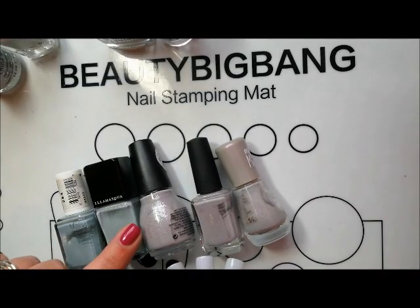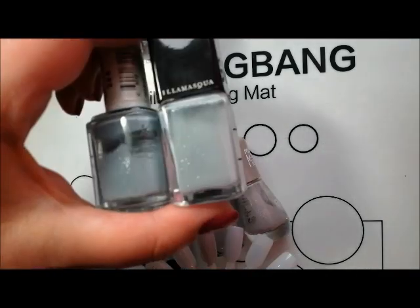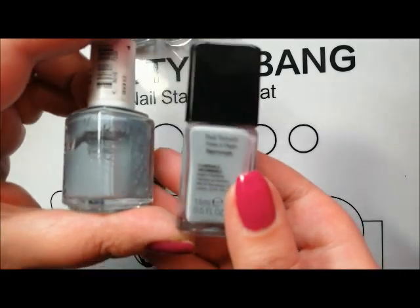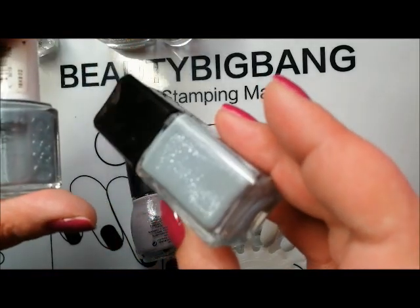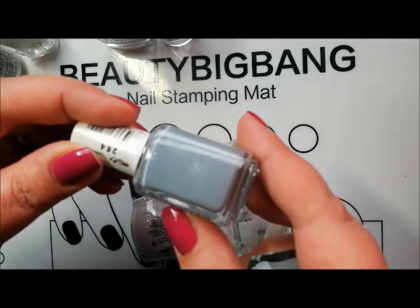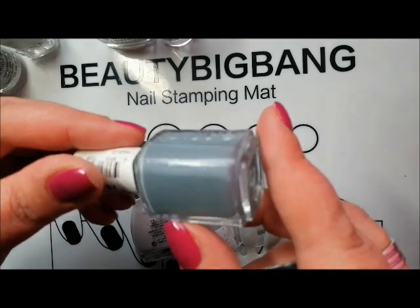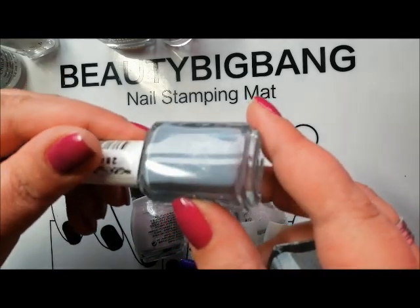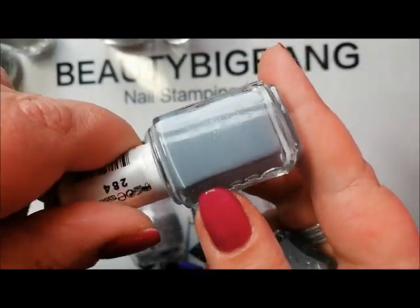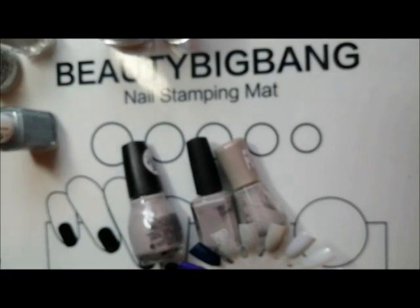And then I've got the flaky glitters here. So these two are very similar, actually. If you don't have Illamasqua Raindrops, which I know is a bit of a lemming classic for a lot of people, then this one here from Essie, which is Parker Perfect, which I'm sure is still available, is very similar in that it's got that silver kind of raindrop effect. But let's have a look at Raindrops.